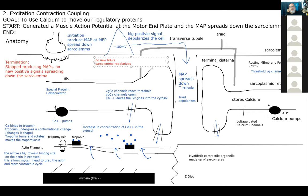So no new muscle action potentials. Our sarcolemma repolarizes. That means our transverse tubule repolarizes. And if our transverse tubule repolarizes, that means our triad repolarizes. And if our triad repolarizes, what happens to our voltage-gated calcium channels? They close. Excellent. And if they close, that means no new calcium into the cytosol. So our voltage-gated calcium channels close. There is no new calcium being released into the cytosol.